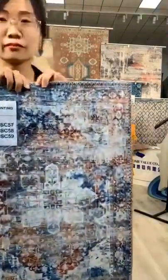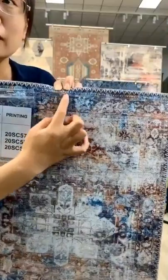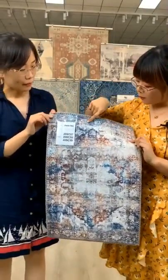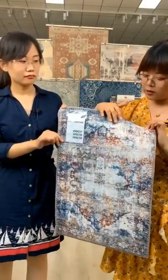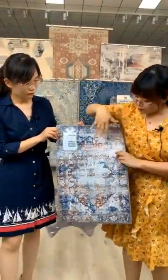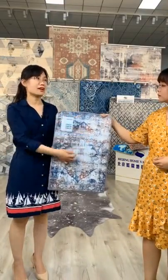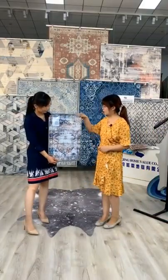I'll show the detail on the screen. You can see that there is a texture on the fabric. Actually, the basic fabric is not a flat fabric. If you look clearly, it has its own texture on the basic fabric, like a washboard. So after you print the design on it, it will enrich the look. Also, we made some vintage effect on this, so the rug looks much more pretty and attractive.